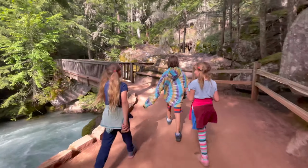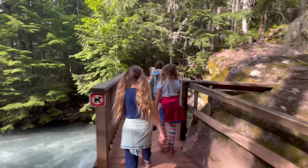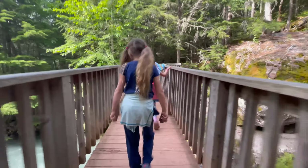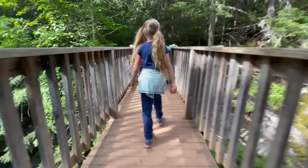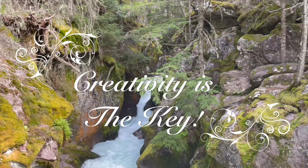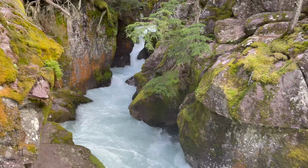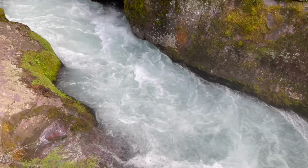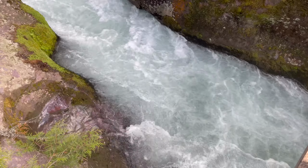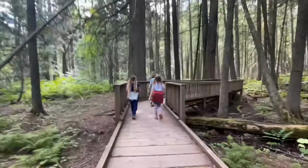This is pretty cool. We get to cross Avalanche Creek. Whoa. With all of these ideas, creativity is the key. Come up with an adventure and everyone can play their role as you all enjoy your family hike. In the beginning, Mommy and Daddy came up with the specific adventure of the hike, but it didn't take long for Alexis to come up with her own adventures and we would just play along.